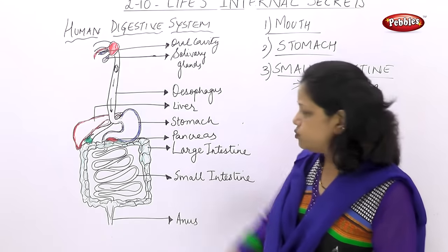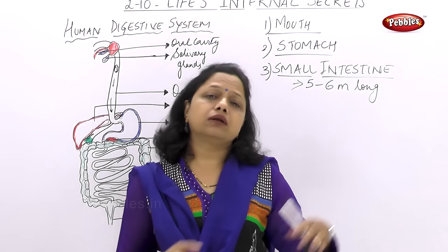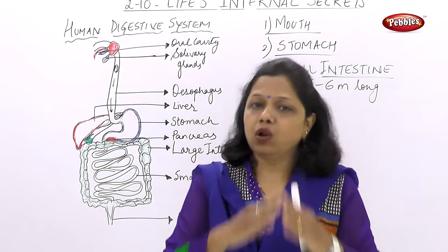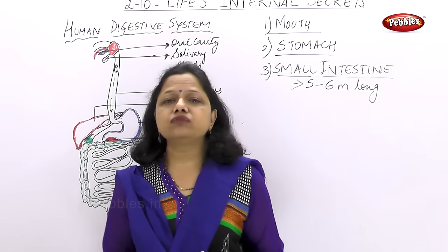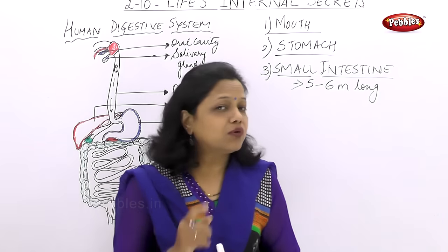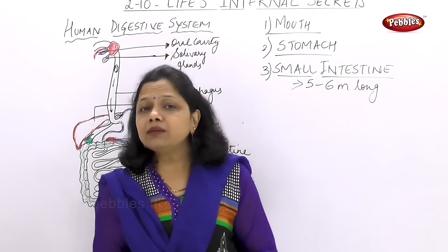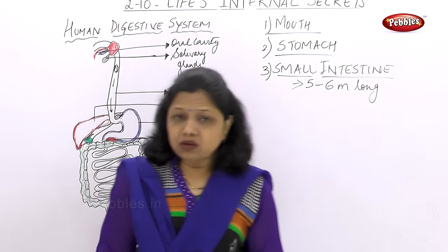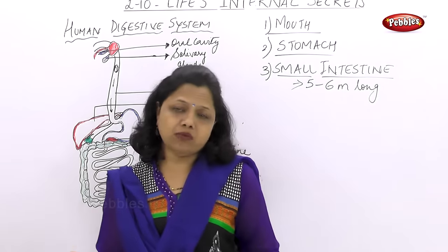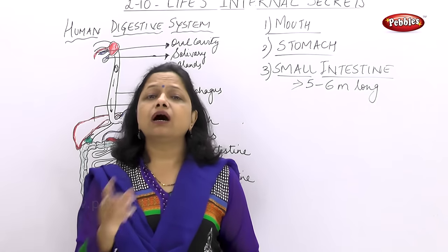Now this length of small intestine, does it change from animal to animal? What do you think? Is it bigger in us or some other animal, herbivores or carnivores? Actually, the herbivores will have a longer small intestine, and carnivores will have a shorter small intestine. Can you tell me the reason for it? Now, the herbivores, what do they eat? They eat grass and all the green things or green plants. And green plants contain cellulose. Now, cellulose contains a lot of fiber. To break down the cellulose and fiber takes a large amount of time, and it takes more processes to break down the cellulose and fiber which the herbivores are eating.